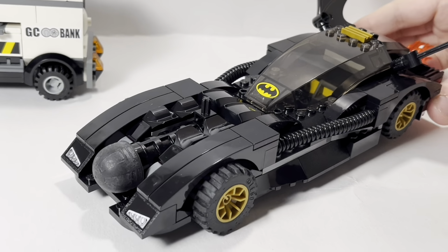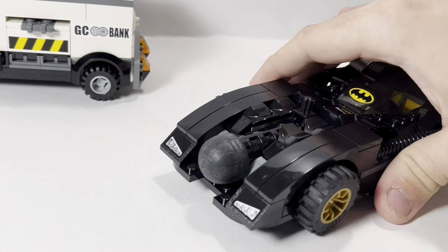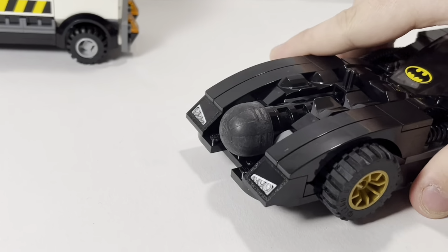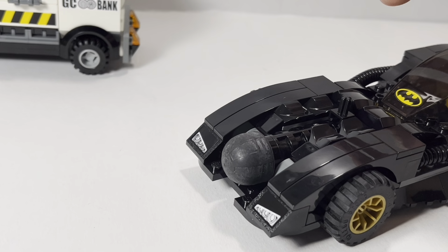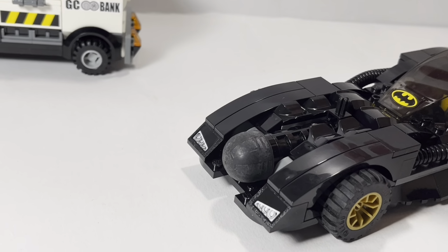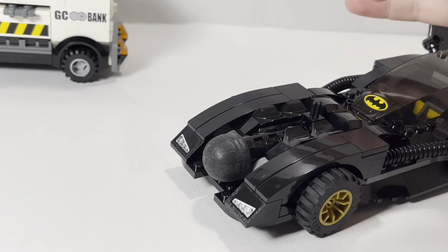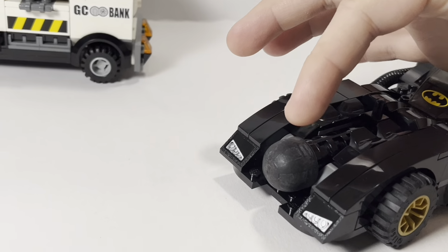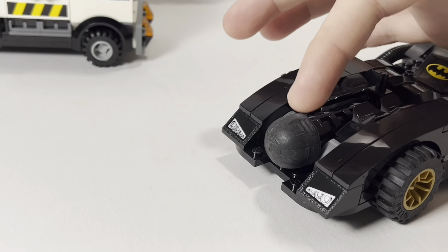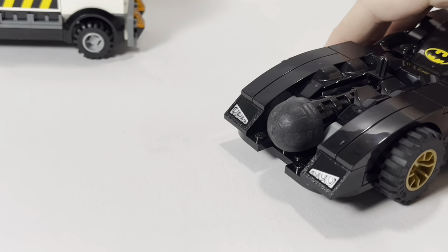But getting on to the build, you can see here it's very prevalent that the Batmobile has one of these Technic missiles at the front here. These things, if you haven't used them before, pack a punch for missiles. I think this might be the strongest Lego shooting projectile that Lego has made. But it uses the original missile here before they changed it. I don't remember when they changed it, but it has some stickers here for the lights.